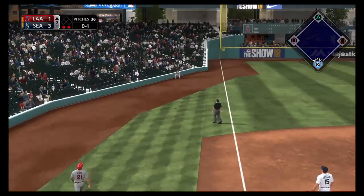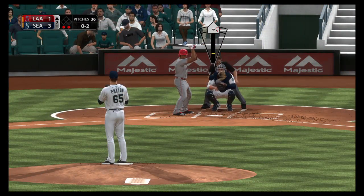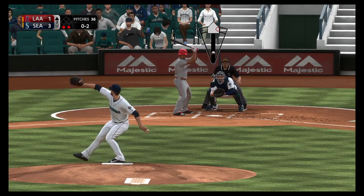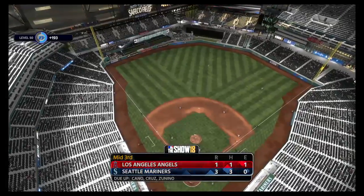Lifted down the line in left. And that will end up a foul ball. Ready with the 0-2. Swung on and missed, and that's the final out of the inning.